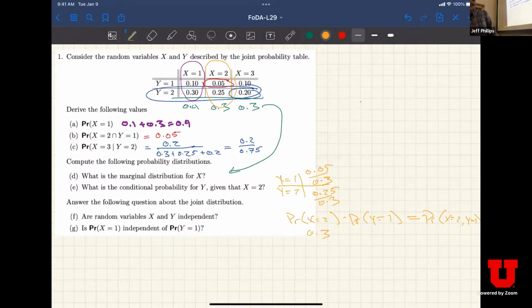The probability y is equal to 1 is equal to the sum of the first row, so that's 0.25. And the product of those, the question, are those equal to x is equal to 2 and y is equal to 1? 0.05. Let's see, this is 3/10 times 1/4. This is equal to 3 out of 40. 0.05, what is that out of 40? Is it 2 out of 40? So these are not equal.